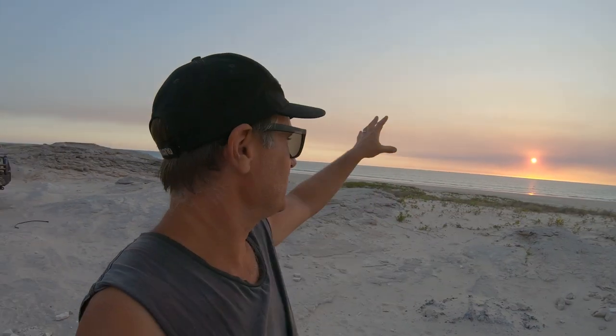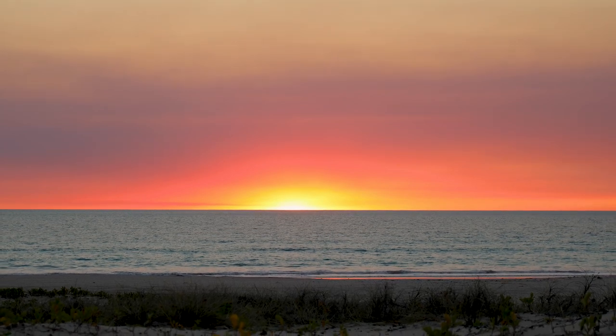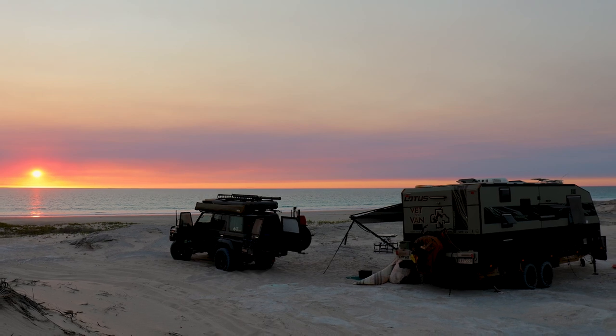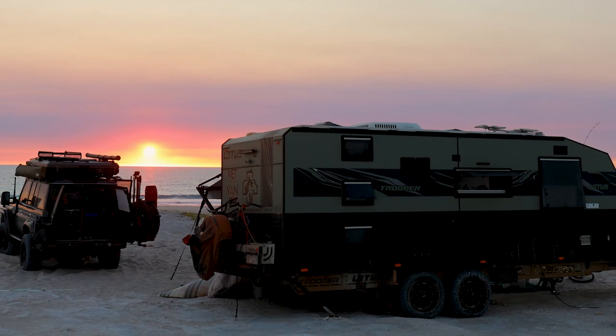Okay, so I know that you hate me saying this, but this one is extra special. Get a load of this. We'll get the camera, we'll take some more shots. But there's been some fires just up around the Port Hedland area, and so the smoke has come across here. And there's just this giant orange ball of a sunset, which looks insane.